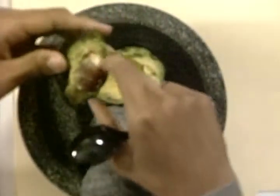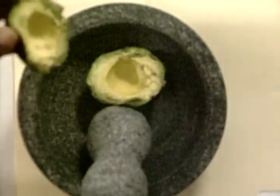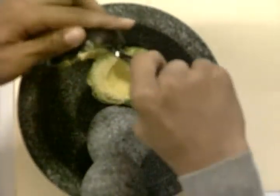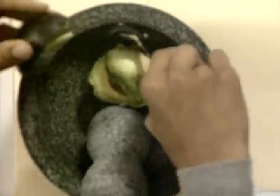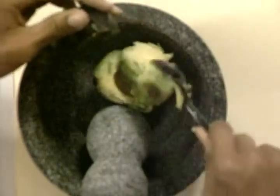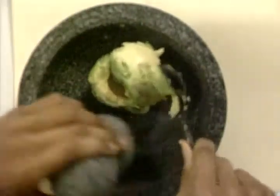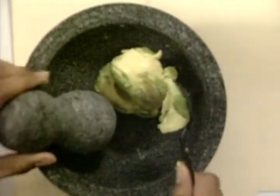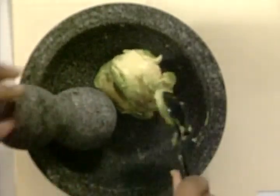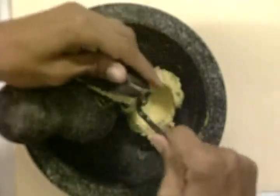So let's see. First, you have to take out the seed. You want to give it a nice scoop out. So you got to get that out. So let's get all of that because that is really good. Let's see, move this over. Alright, let's get the good stuff out of here.